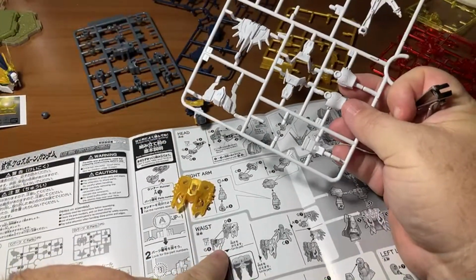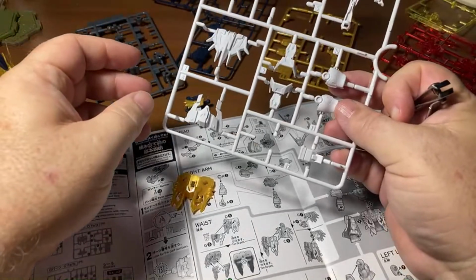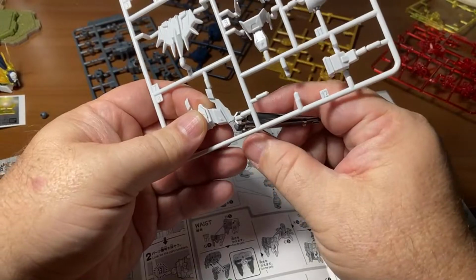Says there's a sticker involved here, which is just one sticker, so that seems okay. I can probably do that. We got G8. It's on a curved piece. I hate when they do that.